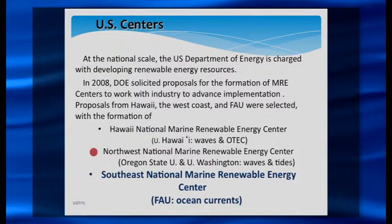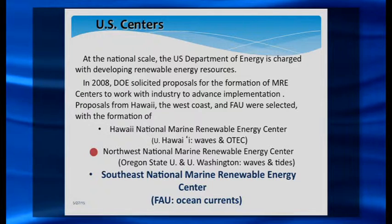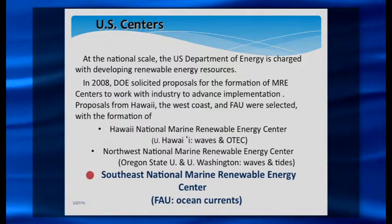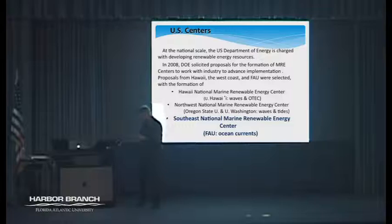At Oregon State and University of Washington, they are primarily waves and tides, because since they're higher up in a latitude perspective, they have larger tides than we do down here in Florida. And so there's a larger tidal range for them to use to generate power. And then the Southeast National Marine Renewable Center, based at FAU, on ocean currents. And again, that's because we have a relatively unique resource just offshore of us here, the Gulf Stream.